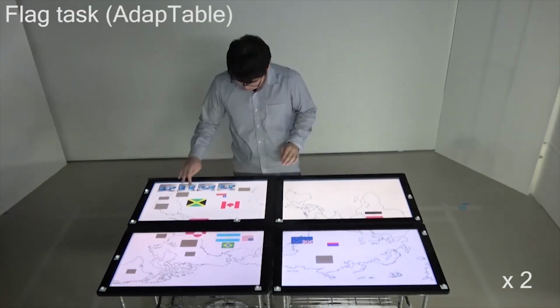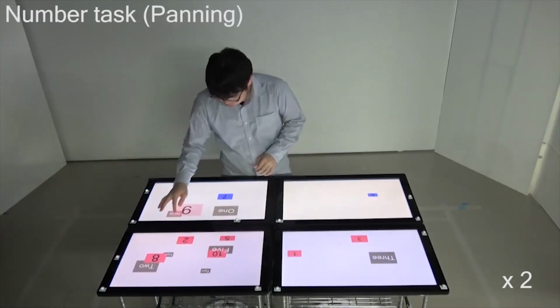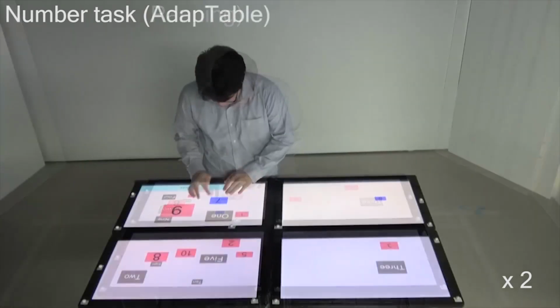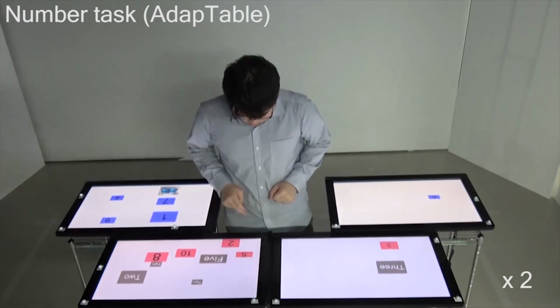For 2 scenarios, left, vertical, and large, AdapTable showed lower task completion time than panning. For the number task, AdapTable showed lower frustration levels than panning. In 4 of the 5 scenarios, AdapTable was preferred over panning.